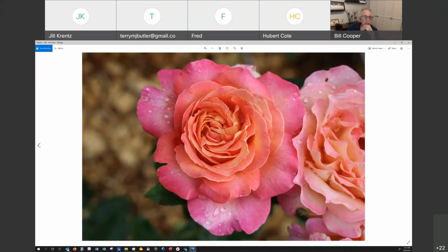Here is the rose. By the way, that house is available on Airbnb and VRBO, I think, that I was talking about.